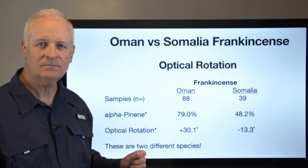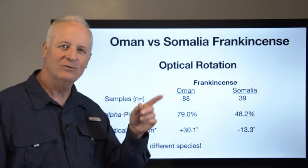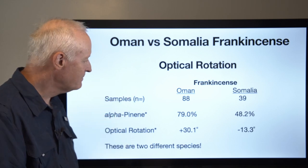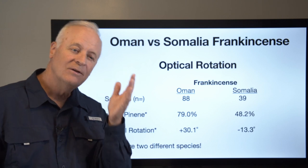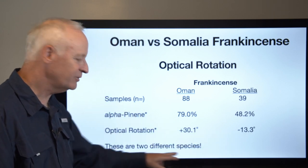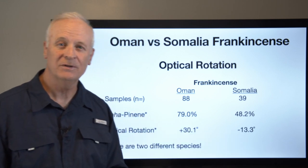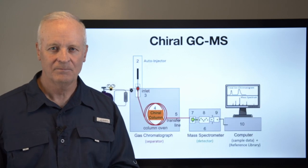This is the real key. This is what you need to know. The optical rotation, meaning when we pass the light through the oil, in the Oman oil, the light was shifted 30 degrees to the right, positive. And the Somalia frankincense was shifted to the left 13 degrees on average. Well, this right here shows that they are two different species. Why? Because there's more of the right-handed molecules in here and the left-handed molecules in there. And that's what makes, in nature, things different, like a different species.